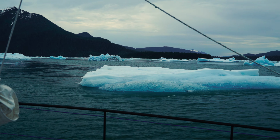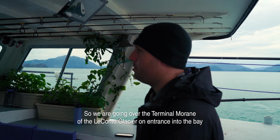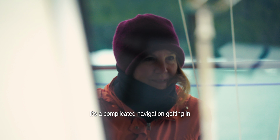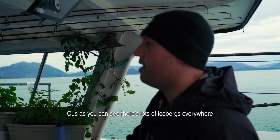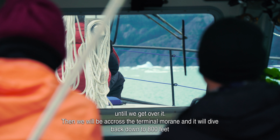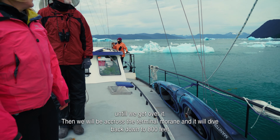Okay, so 80% of any iceberg is underwater. Right now, a lot of these icebergs are probably grounded. So we're going over the terminal moraine of the LeConte Glacier on entrance to the bay. It's a complicated navigation getting in because, as you can see, there's lots of icebergs everywhere. Not only do we have to dodge them all, but we also have to stay in the deeper channels going through. We're going to come up to about 18 feet is our depth until we get over it. Then we'll be across the terminal moraine and we'll dive back down to 800 feet.